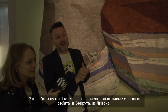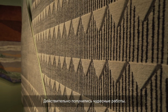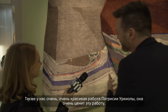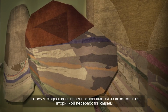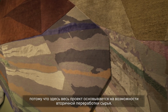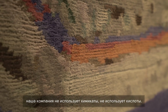Here, the work of David and Nicolas, 2 also very talented young guys from Beirut in Lebanon. I was completely seduced by the project. Otherwise, of course, we have the beautiful work of Patricia Urquiola with Fordite. It's a work that she cherishes a lot because the whole project was built around the possibility of recycling the yarns. Patricia is very sensitive towards sustainability. We don't use chemicals, we don't use acids.